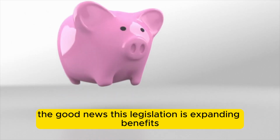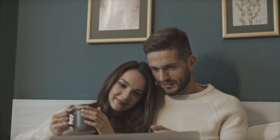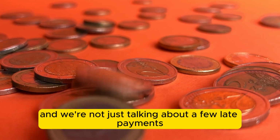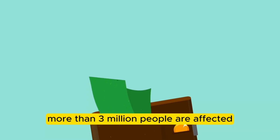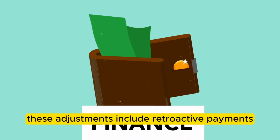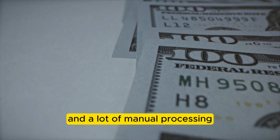The good news? This legislation is expanding benefits for millions of Americans. The not-so-good news? Processing these changes is taking time. Lots of it. And we're not just talking about a few late payments here and there. This is a backlog of historic proportions. More than 3 million people are affected, and for some, these adjustments include retroactive payments going back more than a year. That's a lot of paperwork and a lot of manual processing.